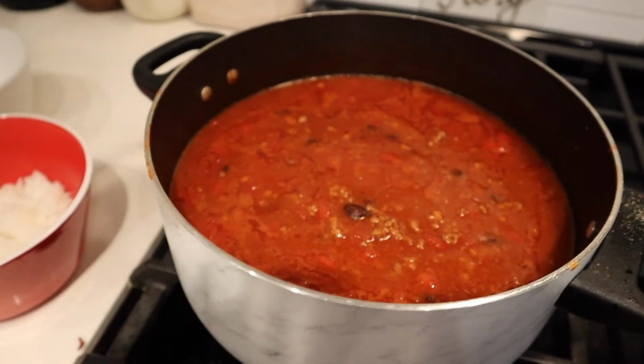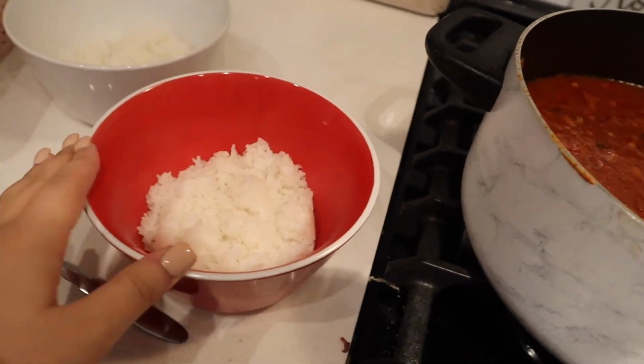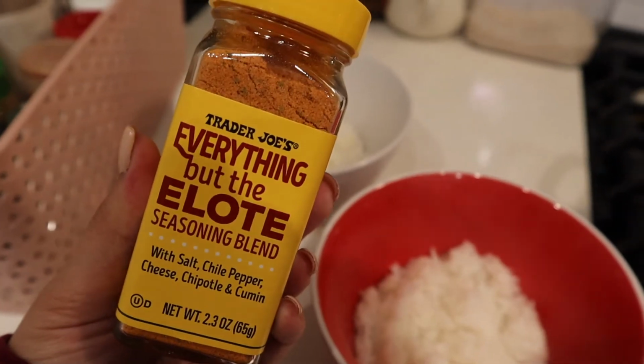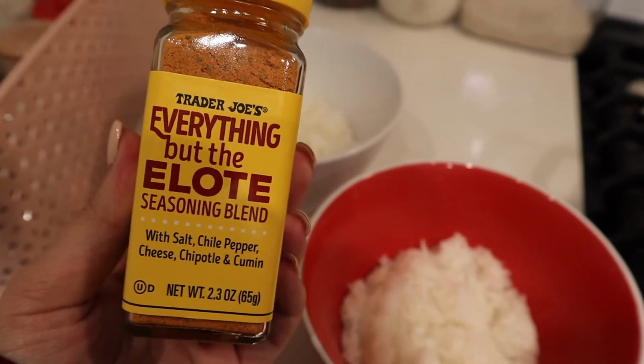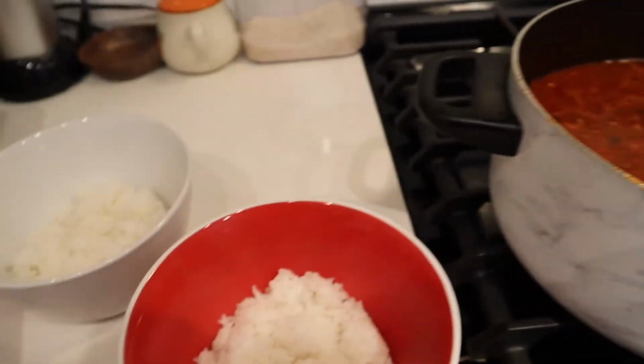Alright, so I made some chili. We have the rice, and I used the new seasoning that I got today, along with a million others, but I'm super excited about it. So, yay, it's time to eat chili.